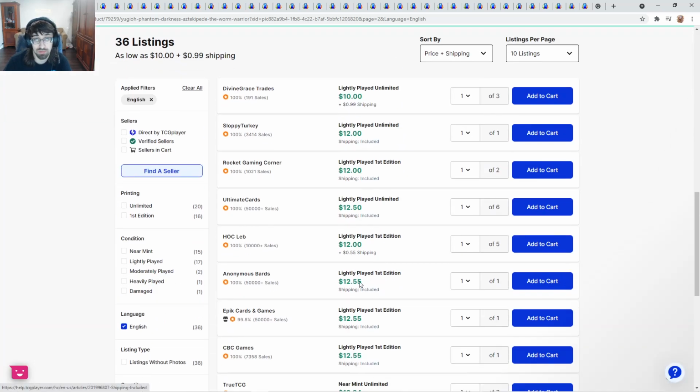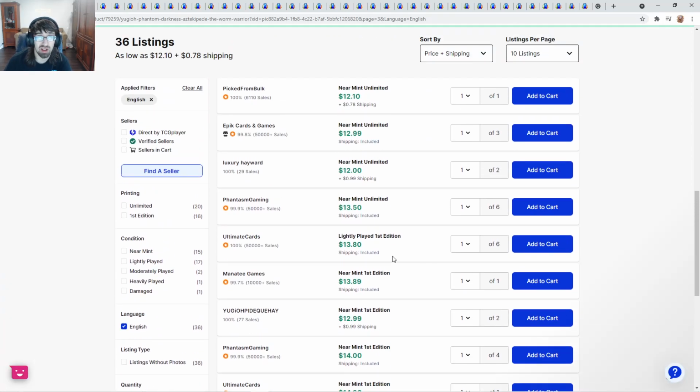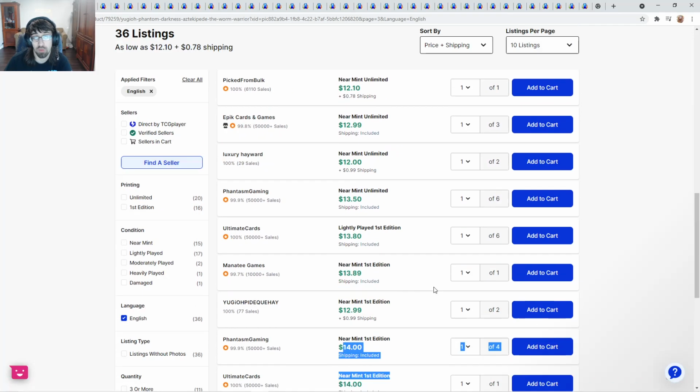I really just want to see where first steads are. First steads are about $12. See, that's the one for $8. I guess that's all right. First stead near mints are about $14.